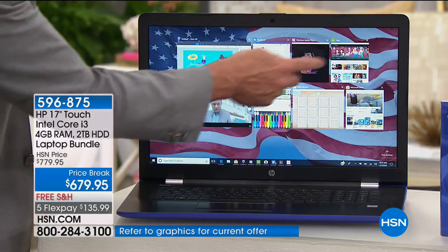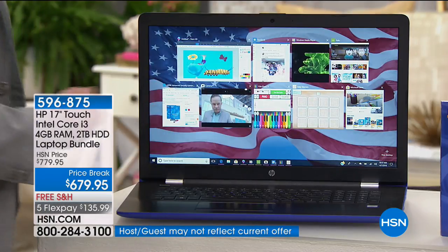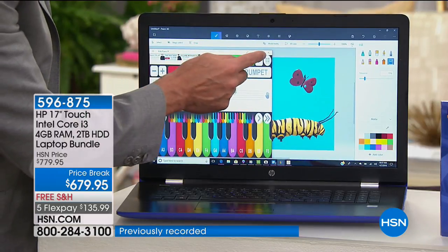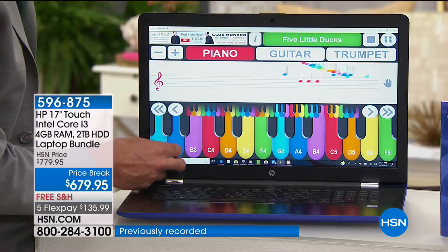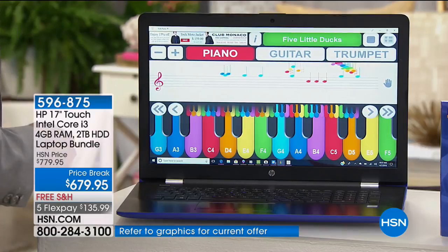So I have 1, 2, 3, 4, 5, 6, 7, 8, 9. I have 9 things open at one time, including my little music program that I like to play around with here. The sound on that is stellar. Sounds good, right? Yeah, the sound is really high quality.